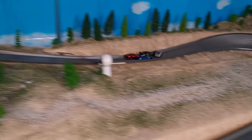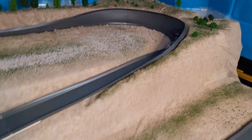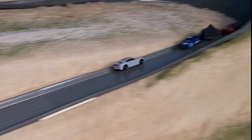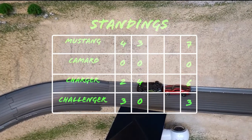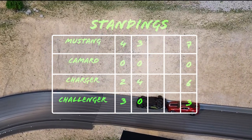Here we can see the Charger just getting sideways and blocking the whole pack, and that creates a chain reaction. He just throws it in reverse and backs down the course. But look at the chain reaction here. If you look at the top of the screen, you see that the black Challenger just ended up on its roof. So, we have it very close between the Mustang and Charger, but the Camaro is yet to finish again.